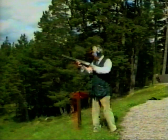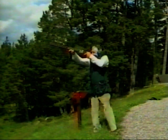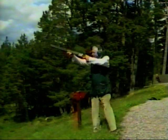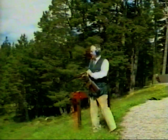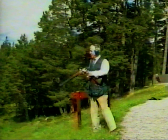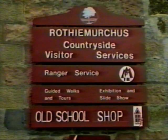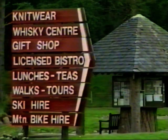Clay pigeon, high pheasant and grouse shooting are available for expert or beginner. All equipment is supplied and instruction can be obtained from experienced staff. The Rothiemurchus shooting ground is one of the most scenic and up-to-date in Britain. Smaller guns can be provided for women and teenagers. It is one of the fastest growing sports.